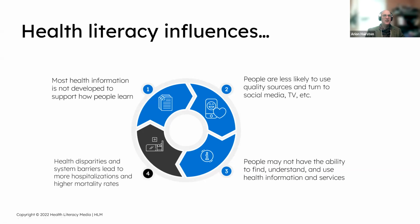And lastly, health literacy influences a person's health and quality of life and that of their children. Health disparities and system barriers are worse for people with low health literacy. And this can lead to more hospitalizations and higher mortality rates.